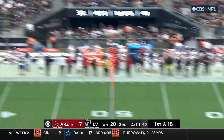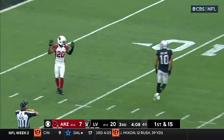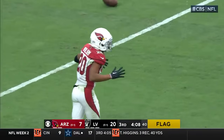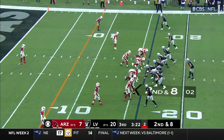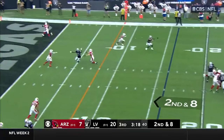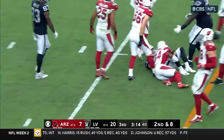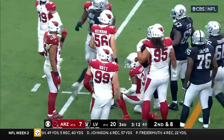Carr needs the midfield stripe for a 1st down. Time and throwing deep. And downfield and overthrowing the intended receiver, who is Mac Hollins. Play clock winding down on Carr. He just gets the snap off. Throwing right, that's complete. And this is Hunter Renfrow, and Renfrow to about the 7.